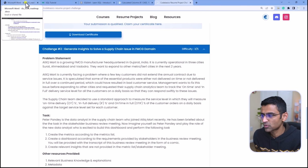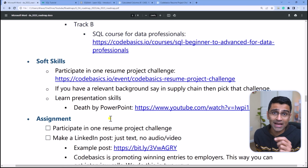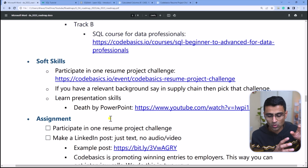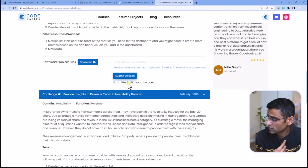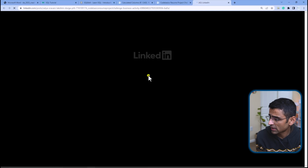Now you will work on this project and then you will post your submission on LinkedIn as a nice post. Now when you make a LinkedIn post, you are highlighting your talent in front of many people. So let me just show you some posts here. If you go here, you can look at the posts which are made by different people.